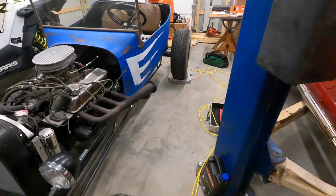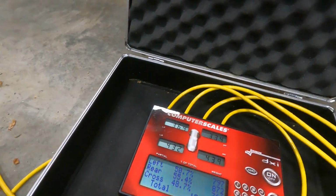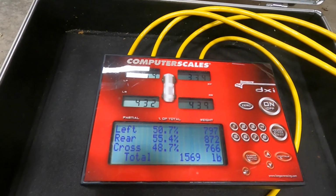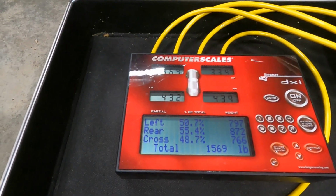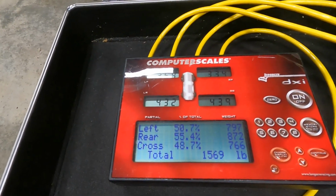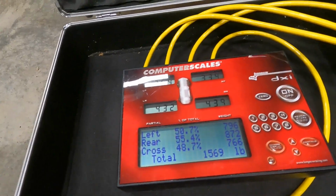So we got those on the scales. And the results here are actually somewhat surprising. It is lighter than I was expecting. I was expecting it to be a smidge heavier, and the weight distribution is further rear bias than I was expecting. So 1,569 pounds total, and 45-55 weight distribution.